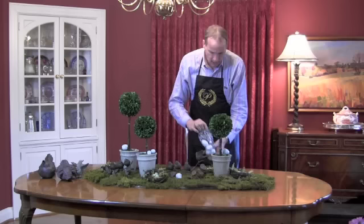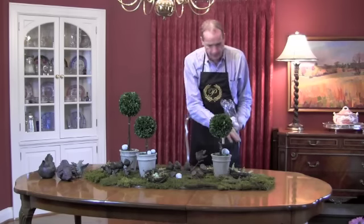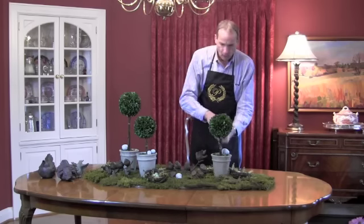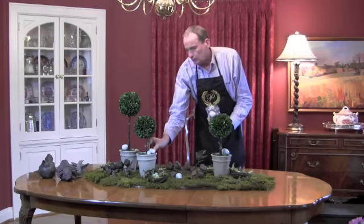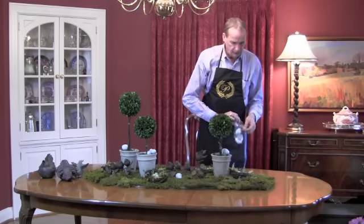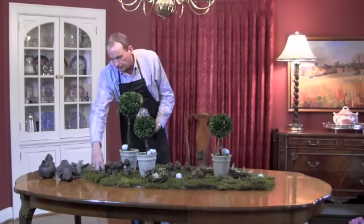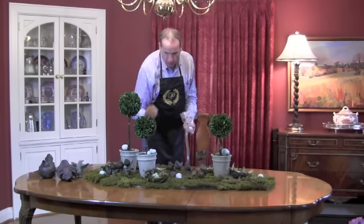I like things that are asymmetrical, and so these nests all have the same amount of eggs in them, but let's change the topiaries out and do 1s, 2s, and 3s. So we've got 1, and we'll do 3 here. 1, 3, 2. So that's a nice division of the eggs. We can put some more of them, kind of just tuck them out here on the lawn, so to speak. So it's sort of reminiscent of an Easter egg hunt as well as a bird egg hunt.